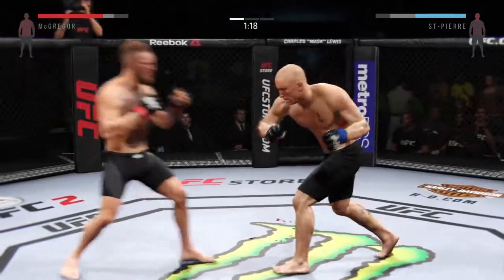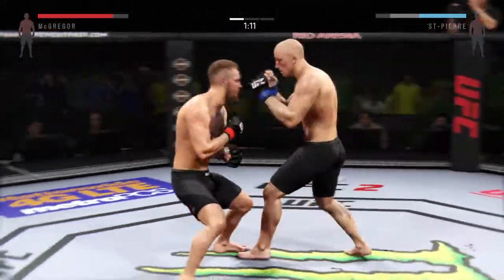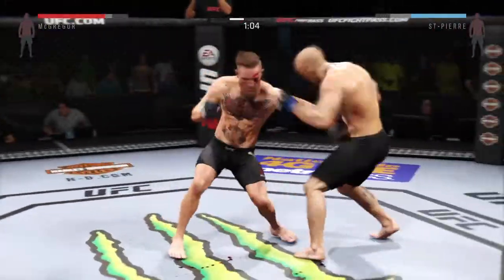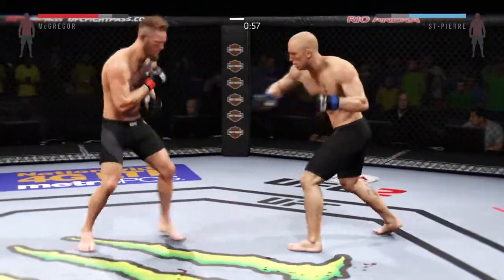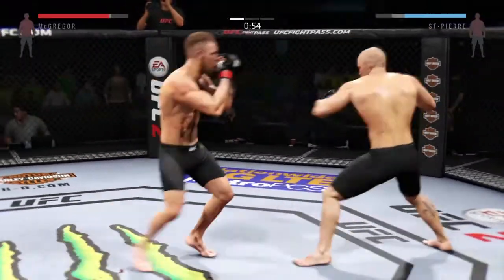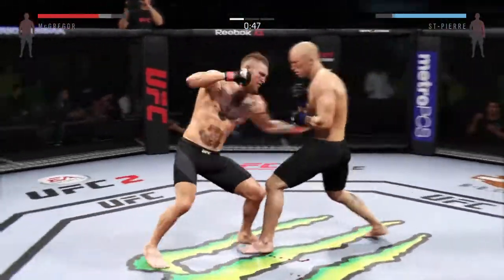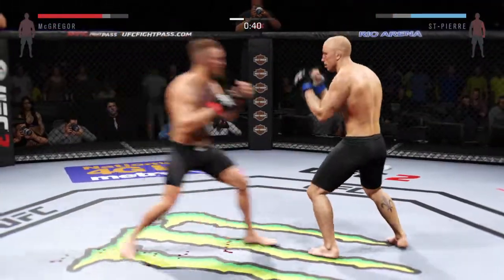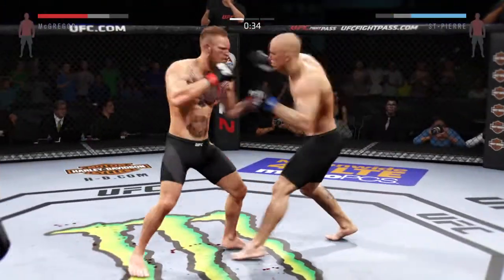Oh, he lands the roundhouse to the body. Good jab. He's doing a great job of mixing things up here. Good right hook. Back and forth battle. Good roundhouse. Joe, that was well done, blocking the punch. Nice. Big roundhouse kick. He's really doing a good job of controlling distance and getting off these shots.